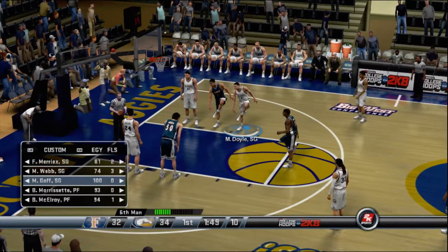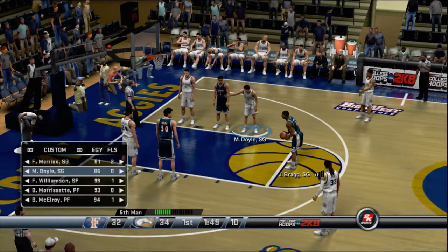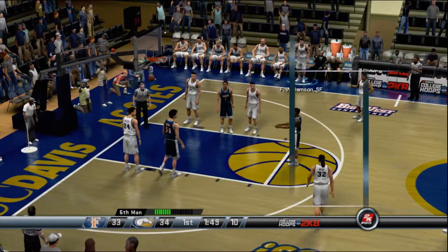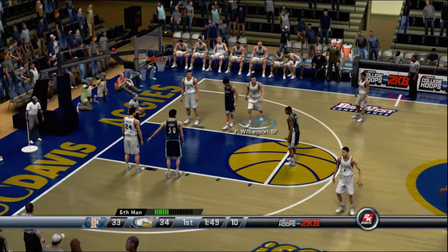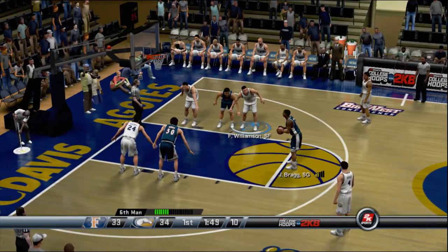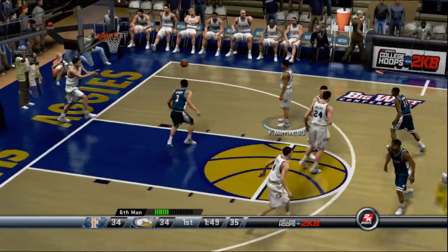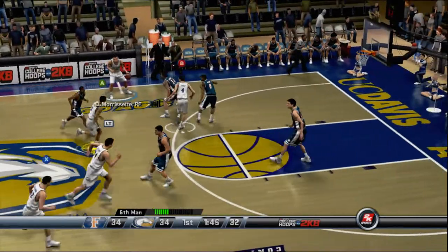Shooting 1-1. And he makes the first. Don't want Webb picking up that fourth. He needed out on the floor. He didn't get much of a rest. Gets the second to fall as well. Williamson inbounds the ball. They're going to stick with them all the way up the floor in the full court.